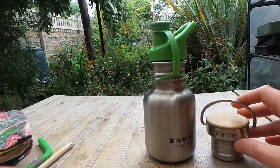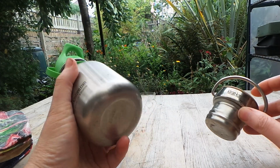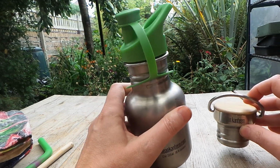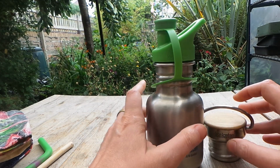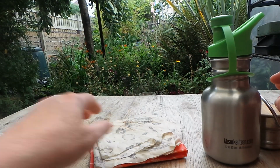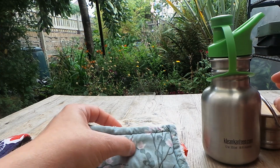What's my favourite? I mean this. I love my clean canteen. They come in different colours. It's a really handy size, really easy to refill. Sits in my handbag. So I'd say that was probably my most favourite thing. But all of these things make me happy. The wax wraps are really pretty to look at. I just love the print on this.